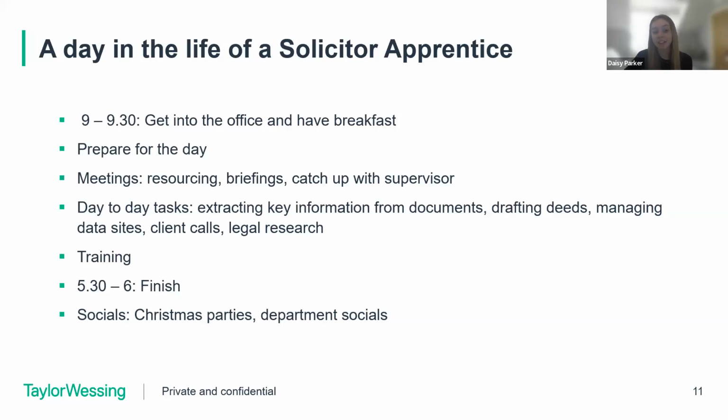Managing data sites. So a data site is essentially a secure place where all client documents will be sent so that they can access them in a secure way. So I'm admin on a lot of data sites, just making sure that the client has all the documents that they need.